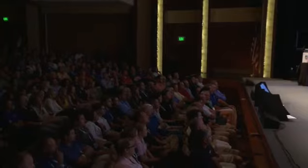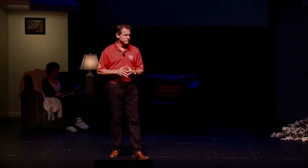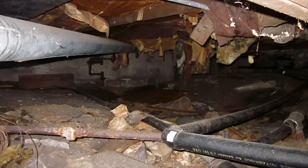Here's the problem. There are 30 million homes in the United States and Canada with vented dirt crawl spaces. These homes were built according to the building code, and yet they're highly dysfunctional, making homeowners uncomfortable, unhealthy, and costing them more in fuel and electric costs. Having a dirt floor exposed underneath your home doesn't sound like a good idea, and it's not.